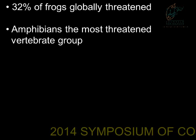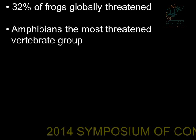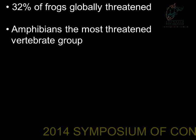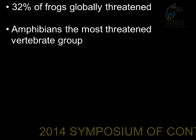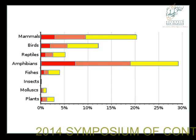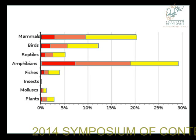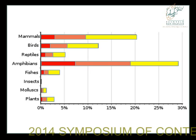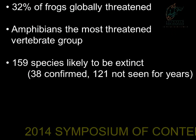Now, this is very serious if we think that amphibians outlived the dinosaurs. They were here 350 million years ago, and they survived all those time, and now they're in trouble. So frog numbers are really in the decline at the moment, and there we see amphibians by far the most threatened, with critical endangered, and vulnerable categories, followed by mammals, and then birds, and then all the less important chordates.